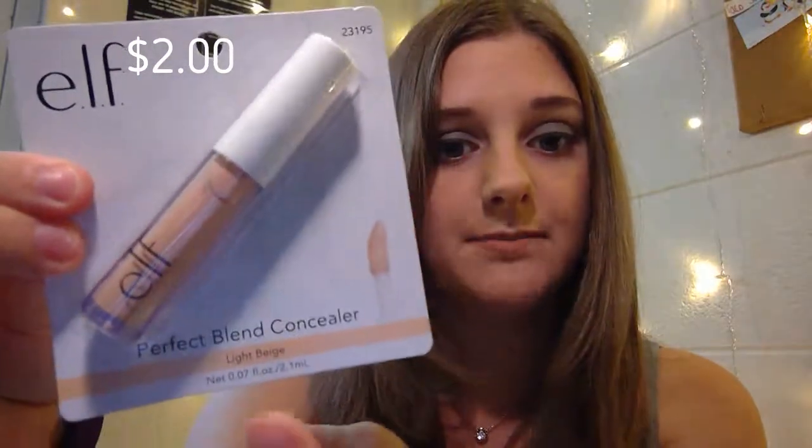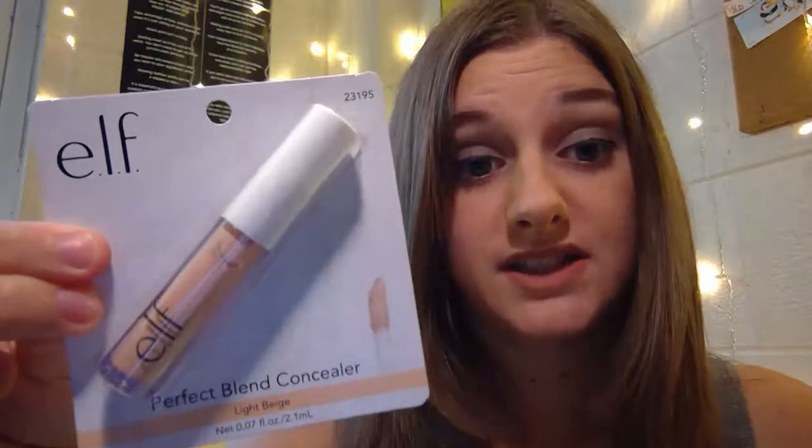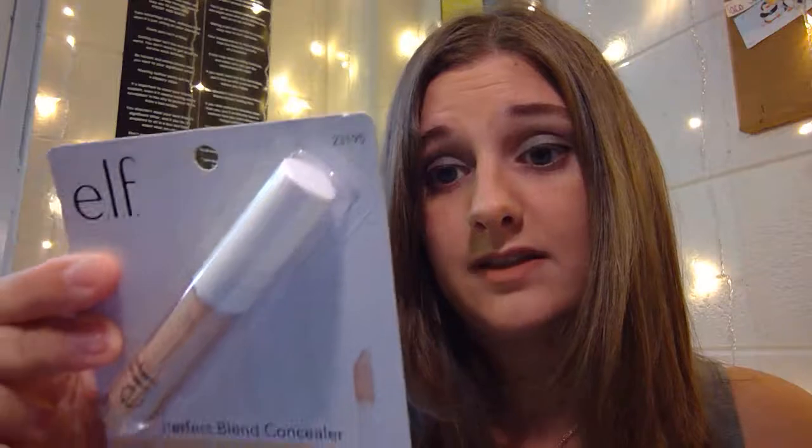Next thing I got was a concealer from e.l.f., which a lot of people know. It's a very popular, cheaper drugstore brand of makeup. This was only $2. It looks like this. It's called a Perfect Blend Concealer in light beige. This was the only color option they had. I don't know if they were out of stock or if there are other color options for it, but this was the only one they had at the Walmart I went to. So I hope it works. If not, this might be an issue.